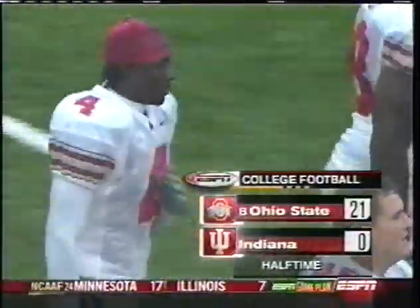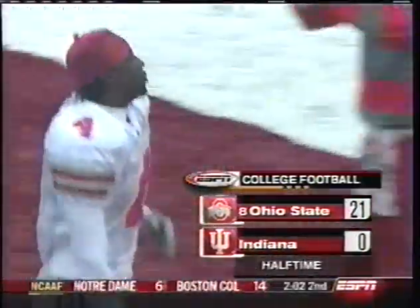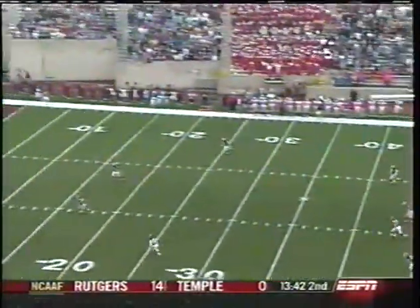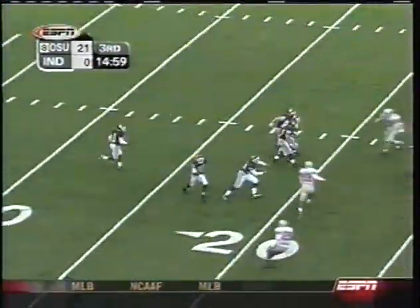Time now for the Miller High Life halftime report. Reese Davis, like my dad said, you can't cook with cold grease. It's hot today for the Buckeyes. State's defense, the only bad news, Drew Carter, the starting wide receiver, out with a knee injury.